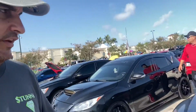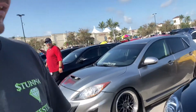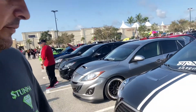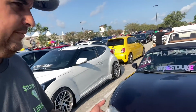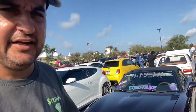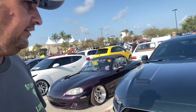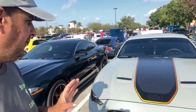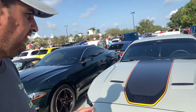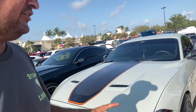And as you can see, we've got Clean Culture with their Mazdas. Got this Street Juke Veloster. Of course, everybody's got to have a Miata. The answer is always Miata. We got a Guard Green Mustang. And here is a Mach 1. This is a Mach 1. It looks like it's in Cactus Gray, which I absolutely love this color on the trucks.